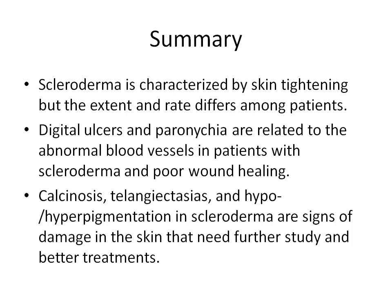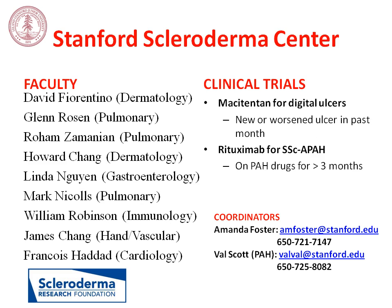So just in summary, scleroderma is characterized by skin tightening, but the extent and rate of skin tightening differs among patients. Digital ulcers and paronychia are related to the abnormal blood vessels in patients with scleroderma and due to poor wound healing. Calcinosis, telangiectasias, pigment problems, these are all signs of skin damage, and we really don't understand them and unfortunately don't have great treatments for them in scleroderma, but there's currently a lot of ongoing research looking into these areas.